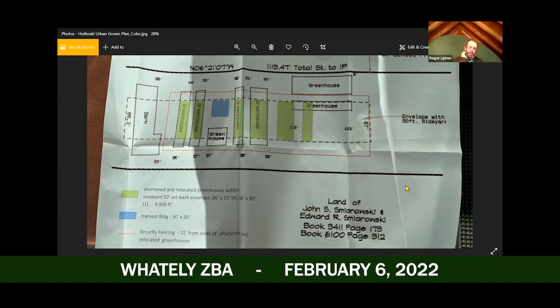Well, I guess the question that begs to be asked is, why would the owners of Authorized Urban Grown shorten the greenhouses if they were, and it's in war back then, growing tobacco? If you know. I don't. I wish I knew that answer.